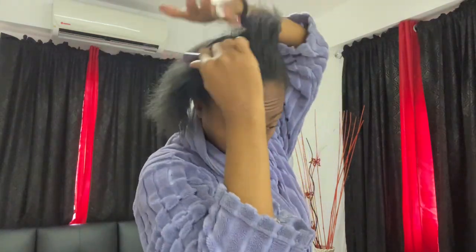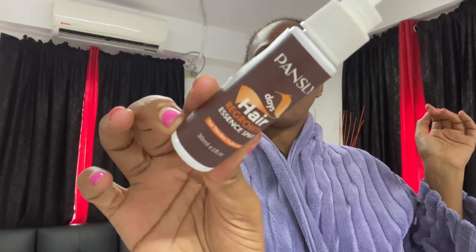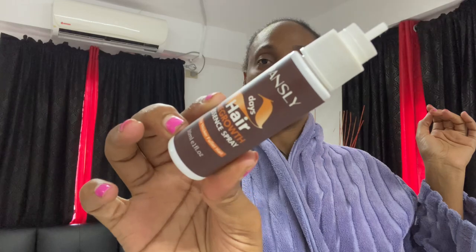So now I'm going to be using the Pansley hair regrowth essence spray, and I've been using this stuff like crazy, y'all, so I am kind of out of it. Another thing, y'all, I got a little bottle, and my hair is kind of thick already, so that went through quickly.